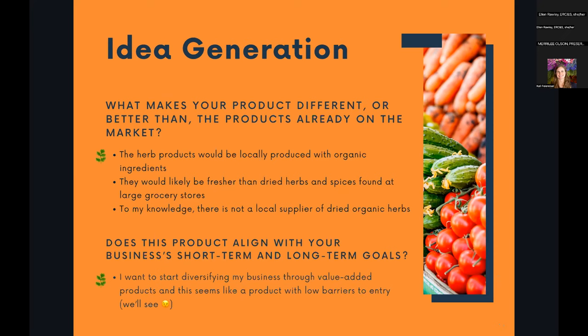From the herb product, they would be locally produced with organic ingredients, and they would likely be fresher than dried herbs and spices that are found at large local grocery stores. And to my knowledge, there's not a local supplier of dried organic herb products. And how does the product align with my business's short-term and long-term goals? I'm interested in starting to diversify my business through value-added products, and this seems like a product with low barriers to entry. So we'll see how that plays out throughout the process.